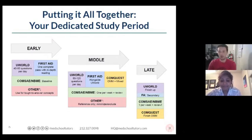You want to move from passive to active over time, and then try to test yourself, adding more frequent NBMEs or COMSAs, building that data collection. Again, that's one of the beautiful things. There are so many practice tests available out there. And where are you? Where is your goal score? How far away are you? So I think this is a real nice illustration, because early, middle, and late could be anything. This could be 9 weeks. This could be 9 months.